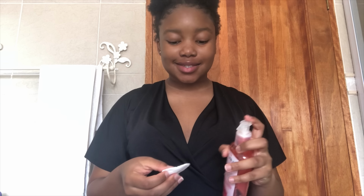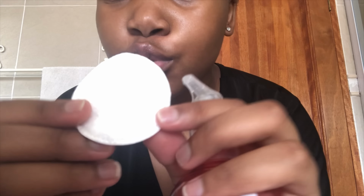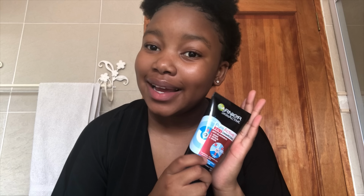Okay, y'all, so first I'm gonna go in with the Johnson's. I just put like 2 drops of that. Go over my face with this. So now I'm gonna apply the face mask. It takes like 10 to 15 minutes to 20 to dry, depends. So yeah, I'm just gonna put this all around my face.